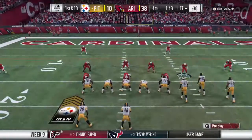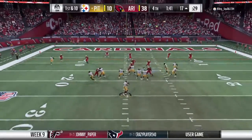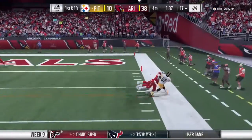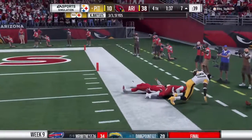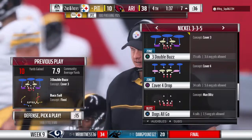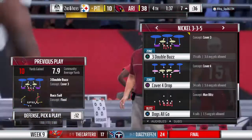From the red zone now, they'll look to throw. And a quick throw here, that's complete. And down inside the 10 here before he's out of bounds, right around the 7. 10 yards on the pickup there, and it'll be second down.